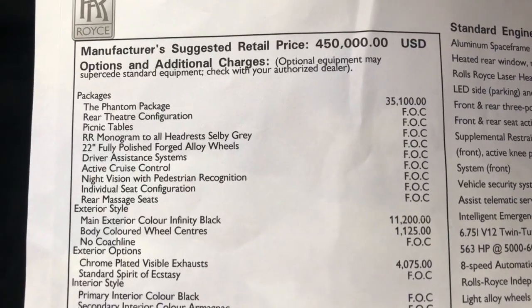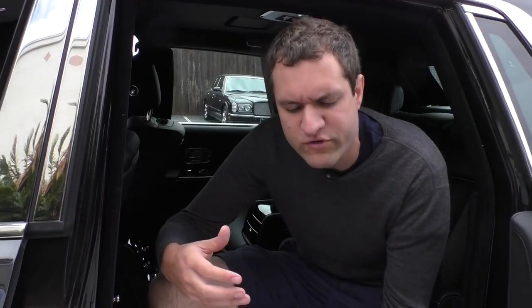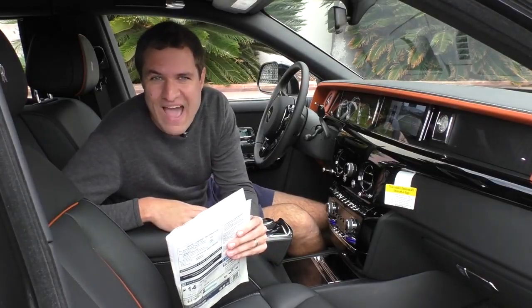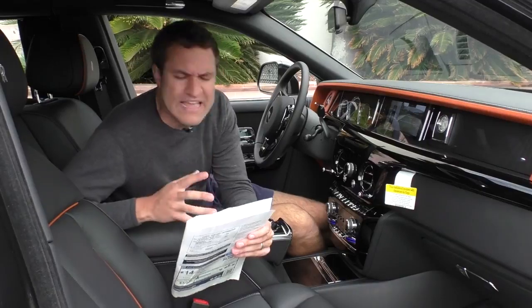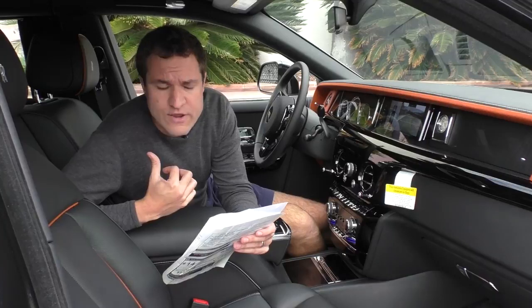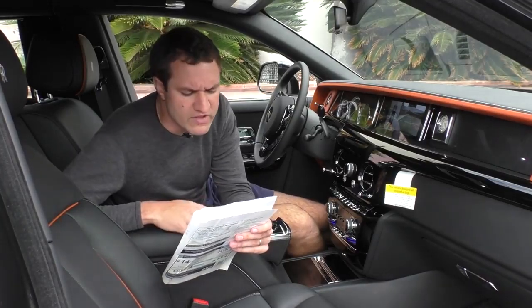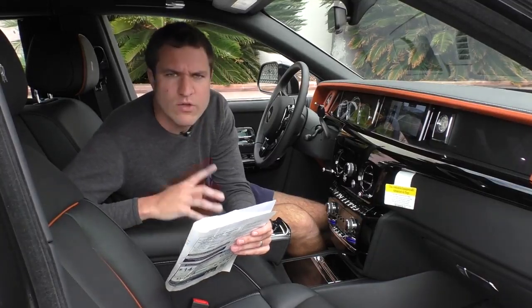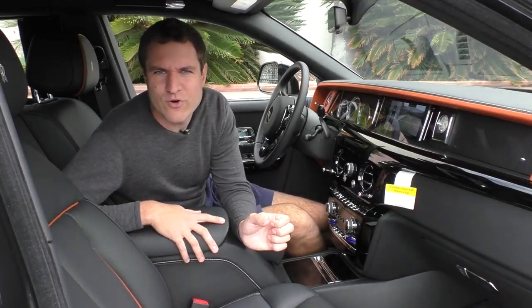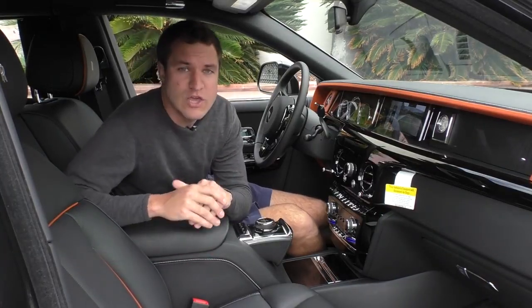Well, we'll start with the Phantom package, which is a $35,000 option. In other words, you could buy a base Audi A4, or you could just get a package for your Rolls-Royce Phantom. So what exactly is in a $35,000 option package? Well, it includes a lot of the regular Rolls-Royce luxury craziness, like, for example, the rear theater configuration, the rear picnic tables. I'll show you those in a little while. The Rolls-Royce monogram on the seats, the 22-inch forged alloy wheels, but it also includes the driver assistance systems, and that includes the craziest car camera you will ever see.